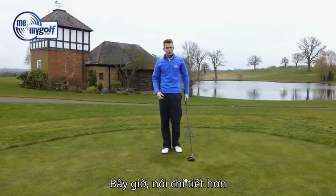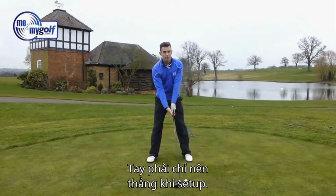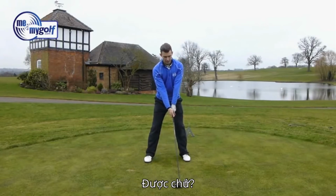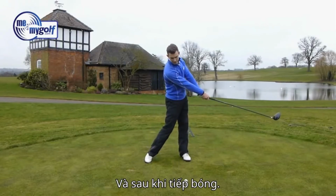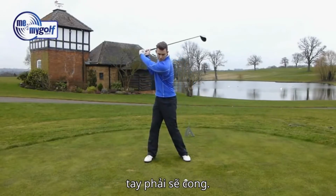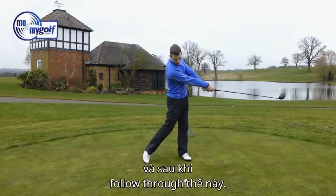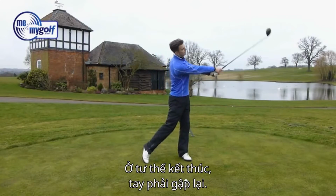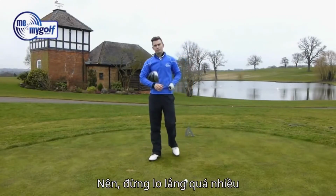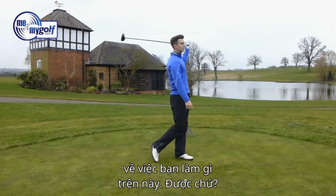Now, to go into a bit more detail, John, on what you asked about the right arm and the follow-through: the only time the right arm should be straight is at setup, okay, and after impact. For the rest of the golf swing, the right arm will be bending. The only time it's straight is at setup and through into this follow-through here. At the finish position, that right arm has to fold. So I don't want you to worry so much about what you're doing up here.